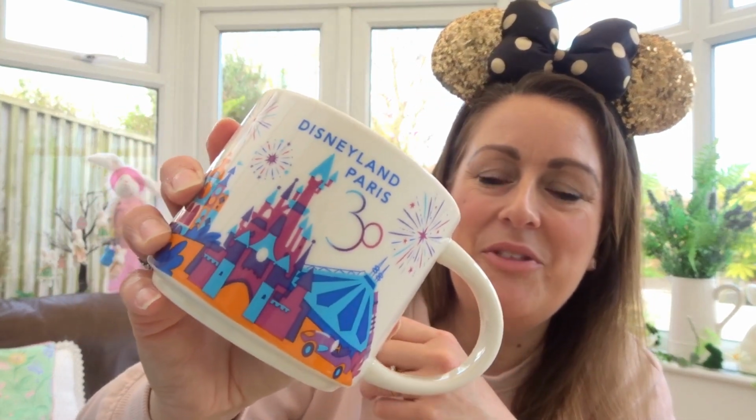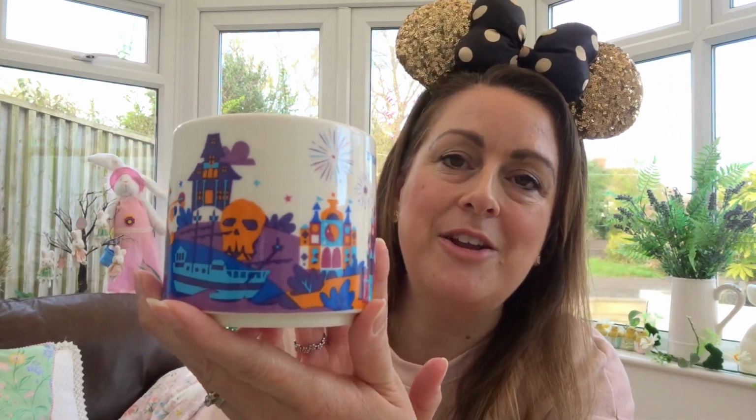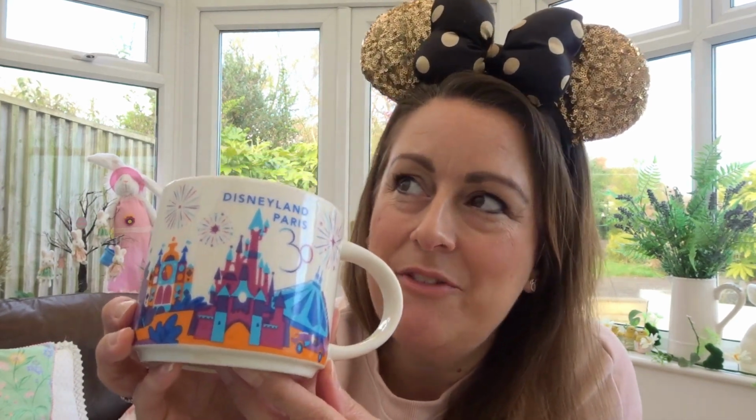So Disneyland Paris 30th, and this is the specific Starbucks range. They do still sell the Starbucks range and have all different ones to do with Disneyland Paris. I know previously they've had the Studios ones. Now, to be honest, it was definitely something that I thought I really should have bought, the Studio ones. I don't know if they still sell it.